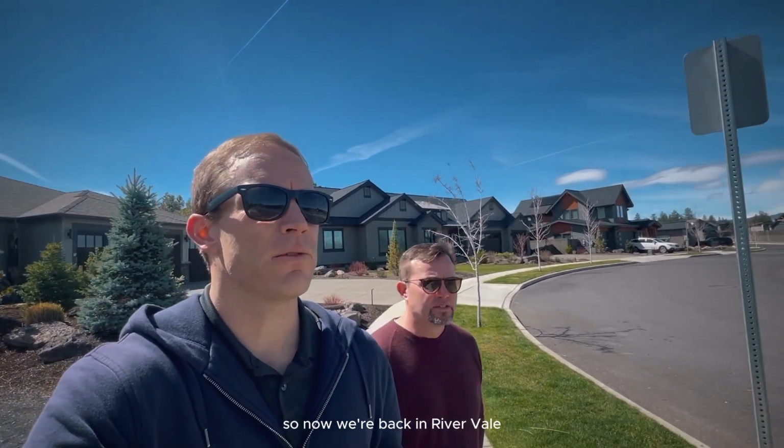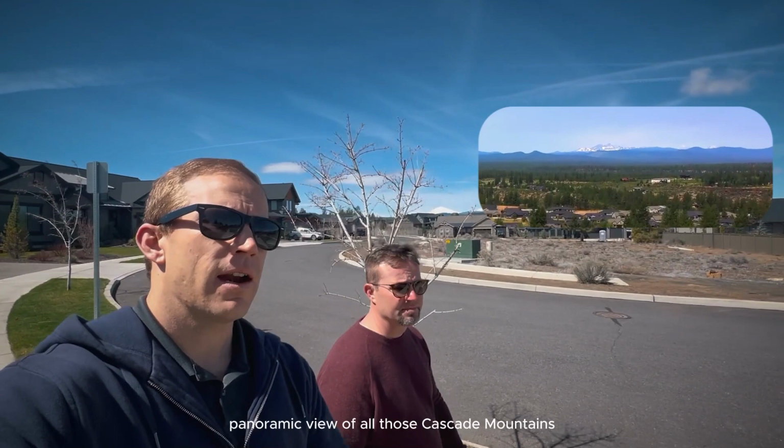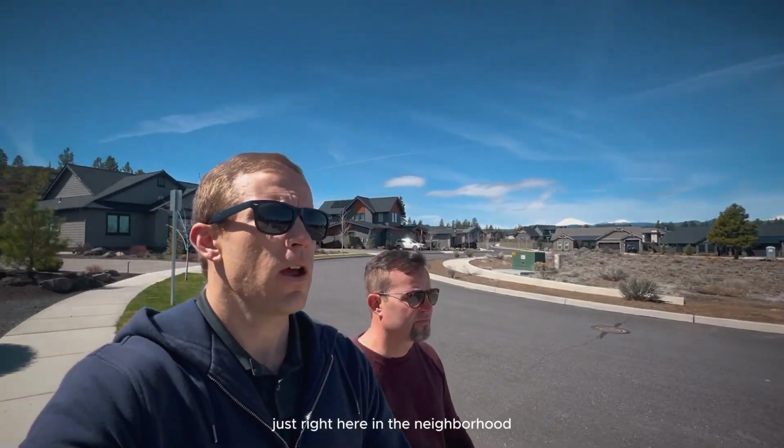Yeah, so now we're back in River Vale. If we pan over, you guys can see the mountains right there, just a great panoramic view of all those Cascade Mountains just right here in the neighborhood.